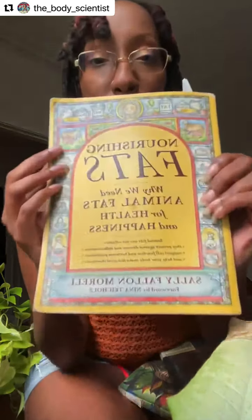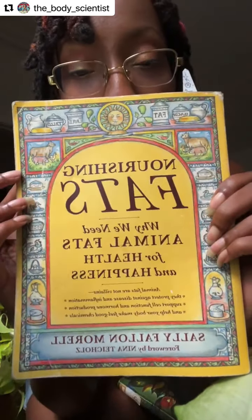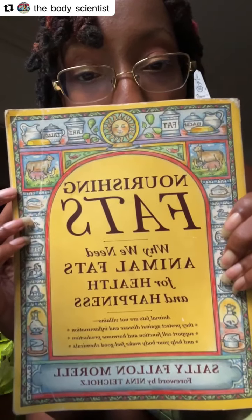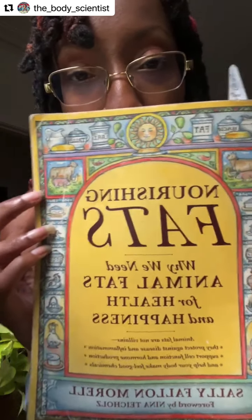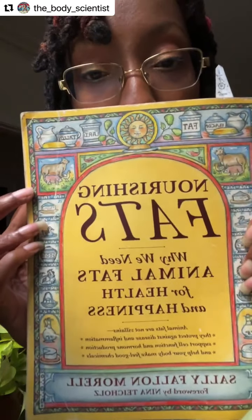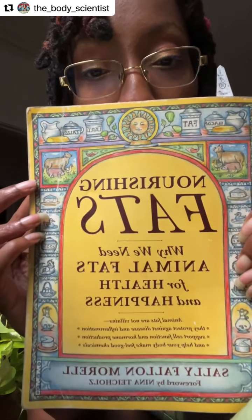Okay, so look, saturated fats, why we need animal fats for health and happiness. I'm sorry, it's called nourishing fats, not saturated fats, sorry. Nourishing fats. Why we need animal fats for health and happiness. Written by Sally Fallon. Very good book.